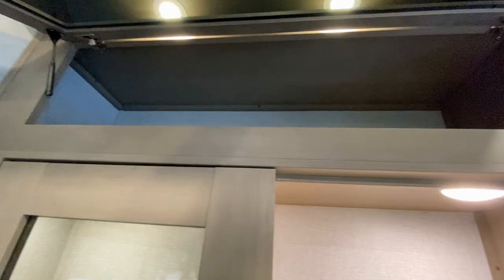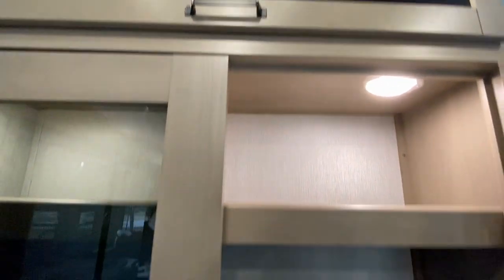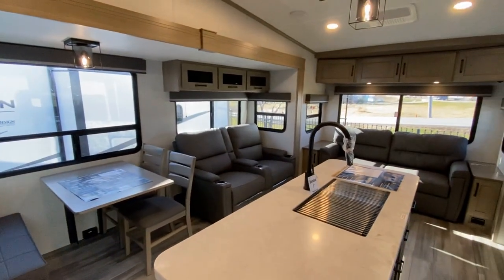We have this area above. You could put a lot up in there. Crock pot, that kind of stuff. We'll go ahead and button that up. I just want to swing around and show you again.